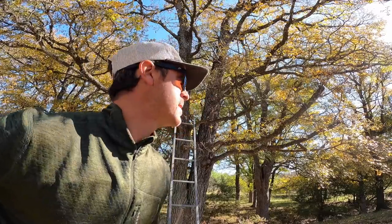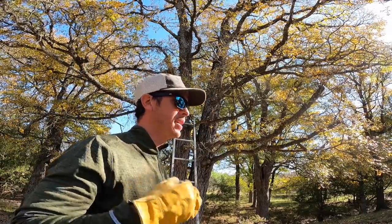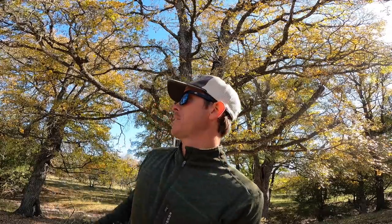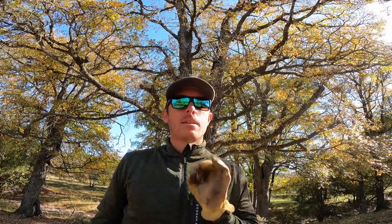Nothing like a good sketchy tree stand. I'm probably gonna have to wear a harness in this one. It's pretty sketchy, but I like it, guys. It looks good. Angle looks good. There's a little bit of land clearing I gotta do, just one tree, but it's looking pretty minty.